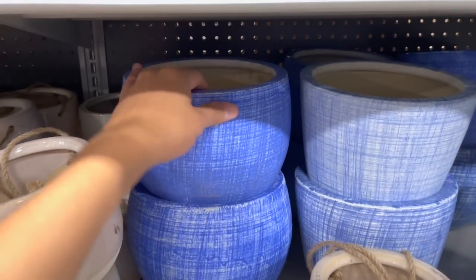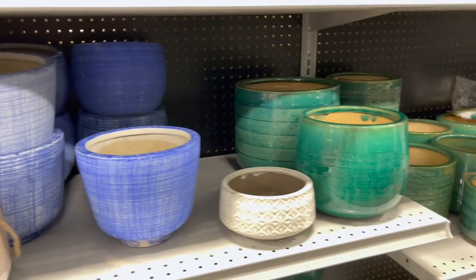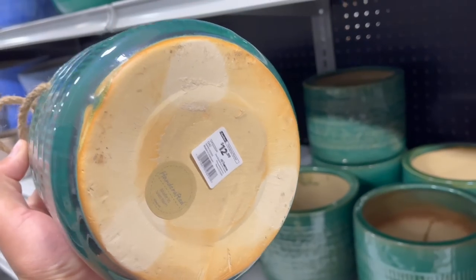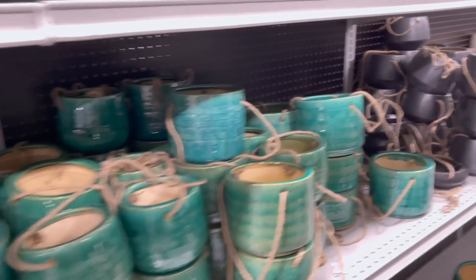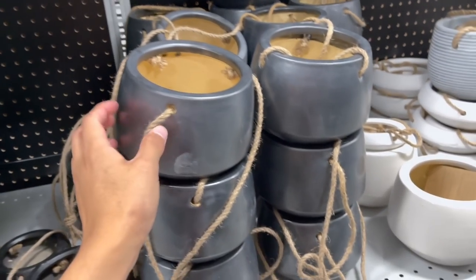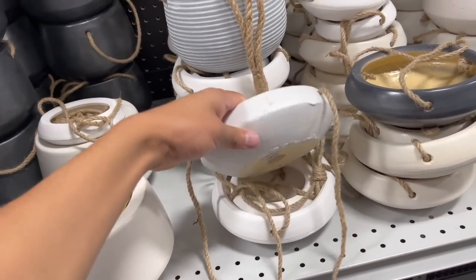Look at this pretty pot. Not something I would buy for my house, but I love how it looks. Just want to show you guys what they have. I'm fall shopping right now. My boyfriend's buying stuff for his room. He's buying Halloween decor, and I'm buying fall decor. Oh my god, look at this. Some black pots. Some beautiful white pots. So pretty.